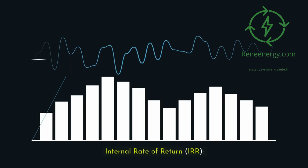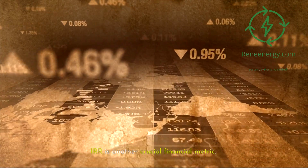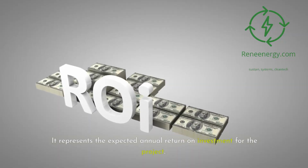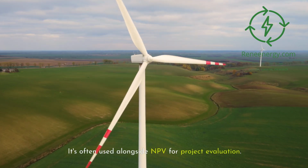Internal rate of return, IRR. IRR is another crucial financial metric. It represents the expected annual return on investment for the project. It's often used alongside NPV for project evaluation.